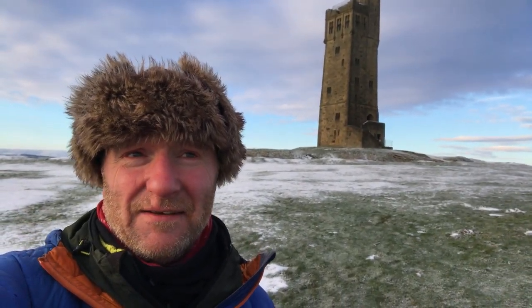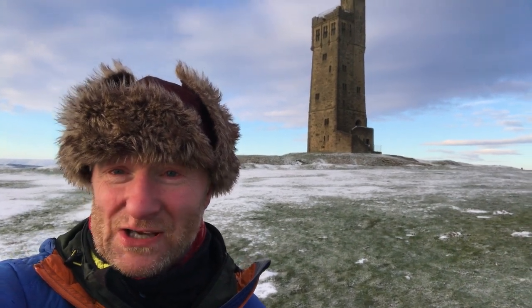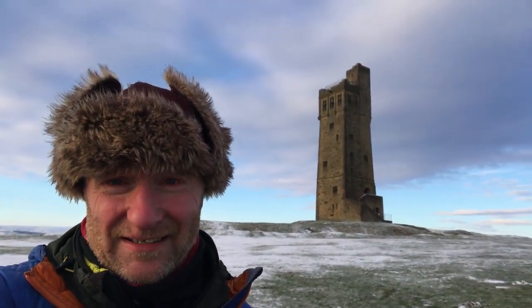Cracking castle, built in 1899 for Queen Victoria's Jubilee. A man apparently fell off the top, having consumed three five-penny drinks. Sad story.